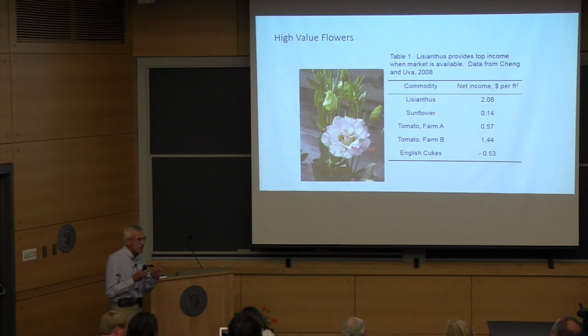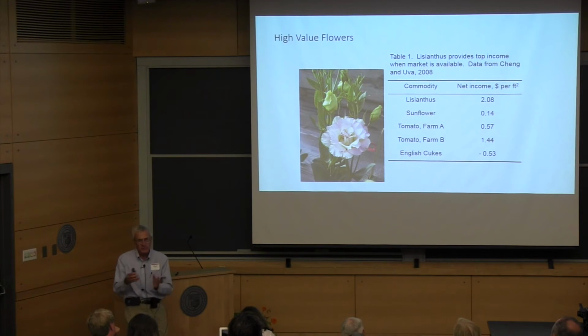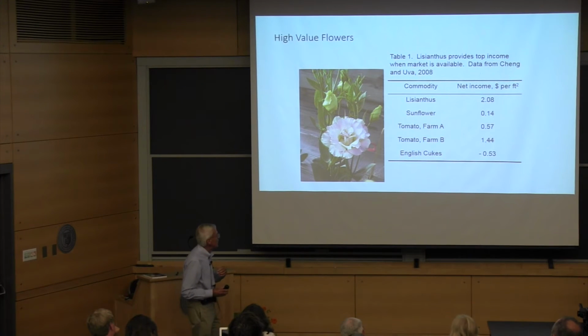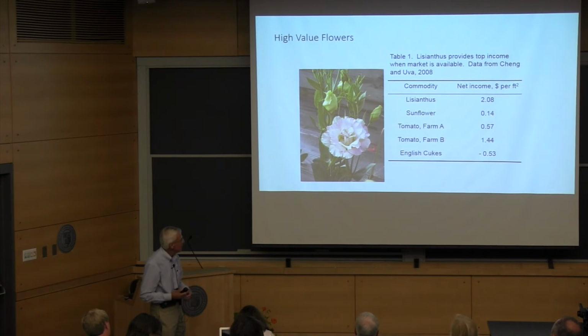Sunflowers, just a single crop of sunflowers, only gave you 14 cents. Well, you wouldn't just grow a single crop of sunflowers, you'd put in more stuff. And then the tomatoes come in sort of in between, depending on the size and the cost of the structure, $1.40 down to 60 cents or so. And then cukes by themselves, just a single crop of cukes, forget it, don't ever. You're losing money.